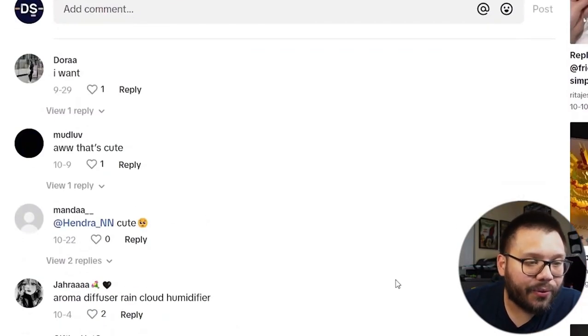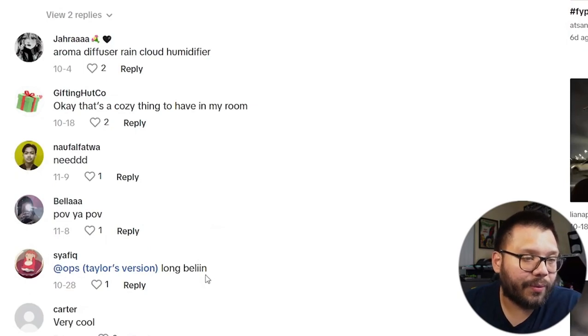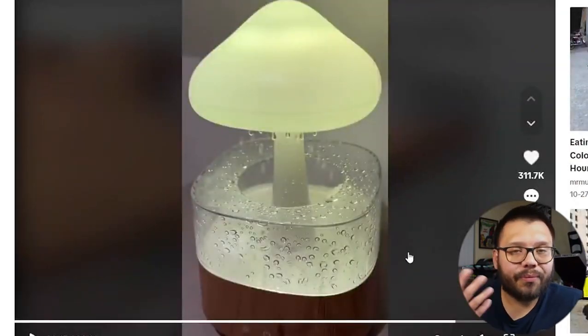"I want, that's cute, aroma diffuser." "Okay, that's a cozy thing to have in my room." Totally is. "Need." "POV," I don't know what that means, and a bit more. So overall, pretty positive comments.